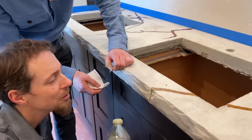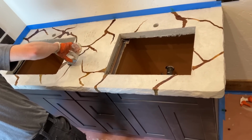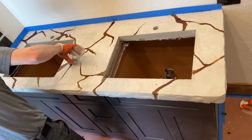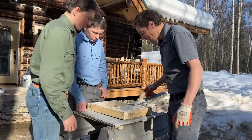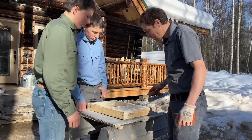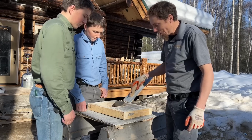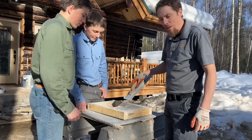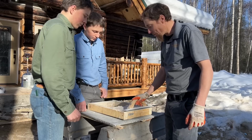There you go. Okay, we're playing with this a little bit here. This is for our kitchen countertops. So we're trying to figure out what we want to do. But we might end up with this. We're going to let it dry, and by tomorrow morning we're going to know if we like it.